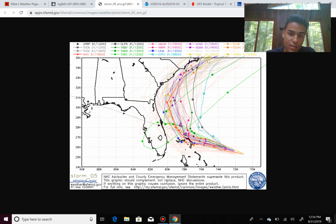In Florida, don't over celebrate just yet because there still could be impacts even if it does stay offshore. Remember Hurricane Matthew in 2016? That storm didn't even make landfall in Florida, but still brought tons of impacts along the coast.